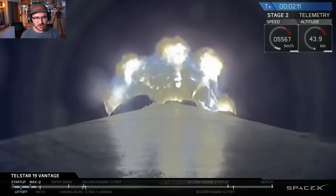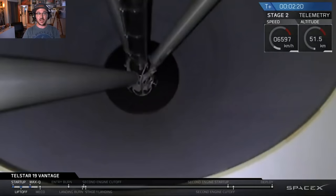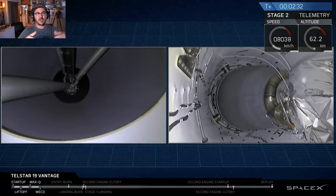So you can just see that there's no air pressure to push in that plume like we see it on the ground where it comes out in a column. Now it's getting wider and wider and wider because the air gets thinner and thinner. So that's kind of one of those cool things. And that's why the engine on the second stage has such a big, wide, and huge chamber to direct that exhaust. Here we go, stage separation.